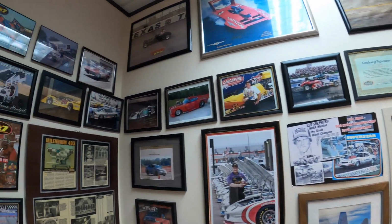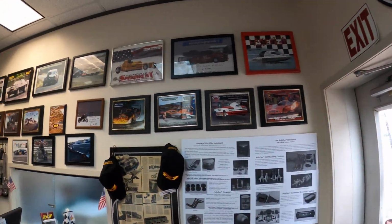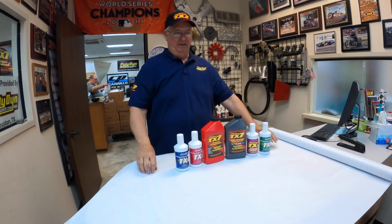And just so y'all notice, there's a ton of amazing history just in this room alone. All of these drivers, cars, all run TX7 or have in the past. And now I got to get a picture of my car up here now that I'm running it too. That's right. All right, so what we got in front of us here?